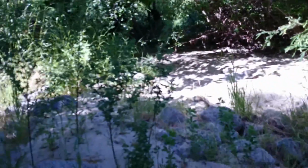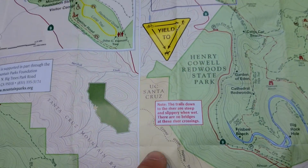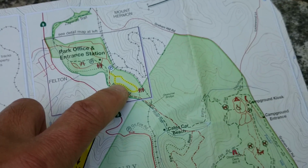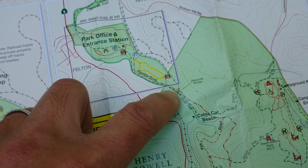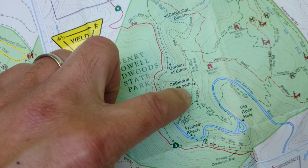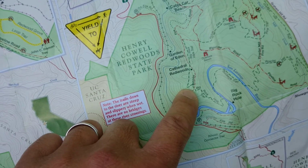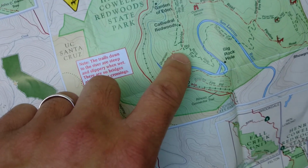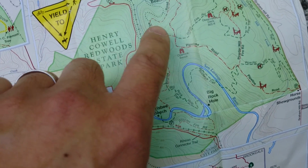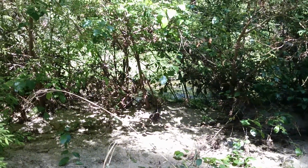Alright, so earlier I told you guys we'd take a break here, try and map out where we are, show you where we've come from. So we started up here, the main parking area. We did part of this little loop here, and we came down this way. It's hard to do this on a map, but there you go. And we're now down, here's Rincon Road Trail, and that little pathway I took is Big Rock Hole Trail right there, and we're right down here by the water. And I think we can go back up and follow the same path. So we'll take a break here and continue.